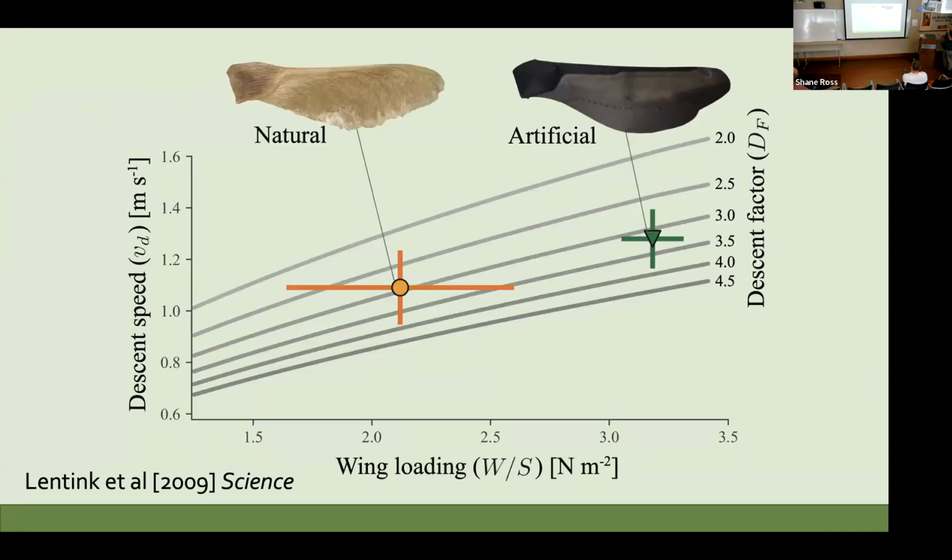We also used a formula from Pennycuick where he showed how descent speed is a function of wing loading and something called the descent factor, which is based on the shape. Since these two have a very similar shape, we would expect that they'd have a similar descent factor, and they do. The wing loading is quite a bit more over here. The scale doesn't go to zero, but the wing loading is quite a bit more, but they still have somewhat similar descent.